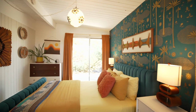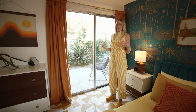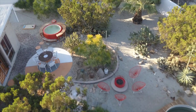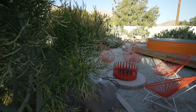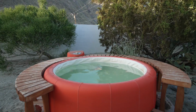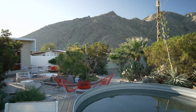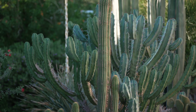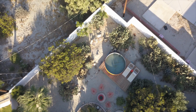It's just really magical. One of my favorite things about California design and mid-century design in particular is the indoor-outdoor lifestyle. I really wanted the outside to be a whole other living room for people to hang out in. So we created a bunch of different vignettes, a really cool fire pit, hot tub, the cowboy pool. I think our yard is a cooler cactus garden experience than some of the public cactus gardens there are in Palm Springs, and you get it all to yourself in our big private yard. It's just the coolest place, and we love spending as much time as we possibly can out here.